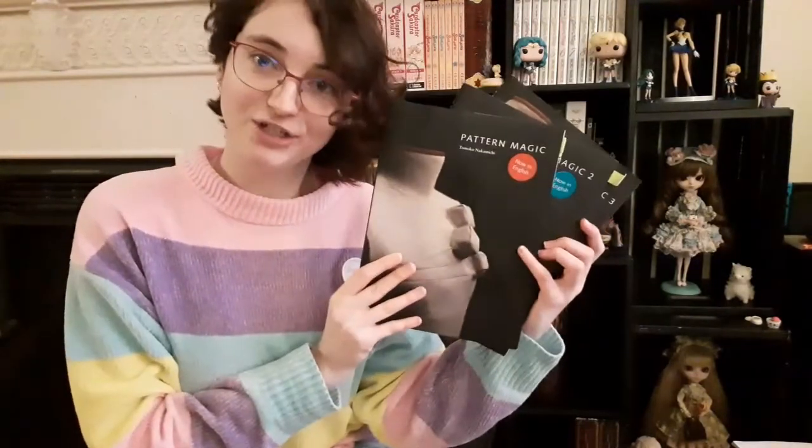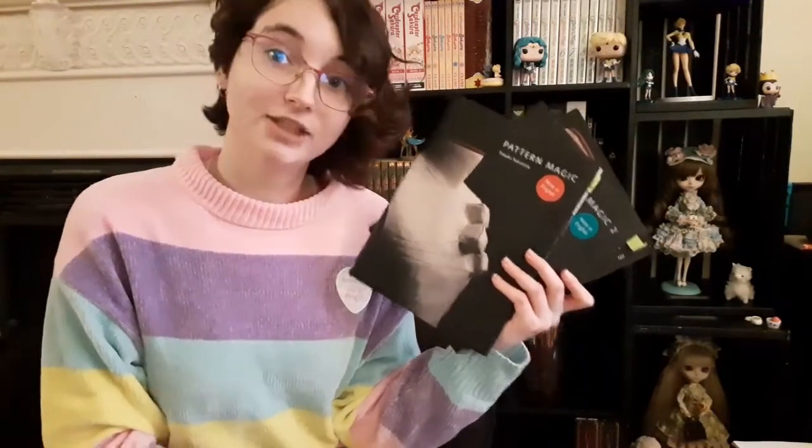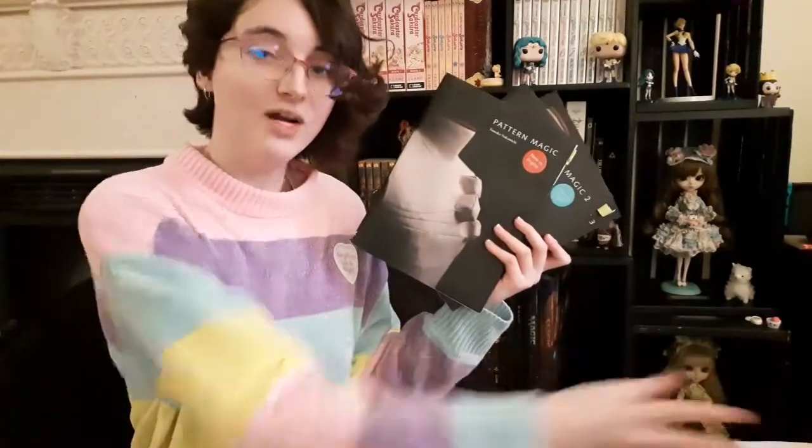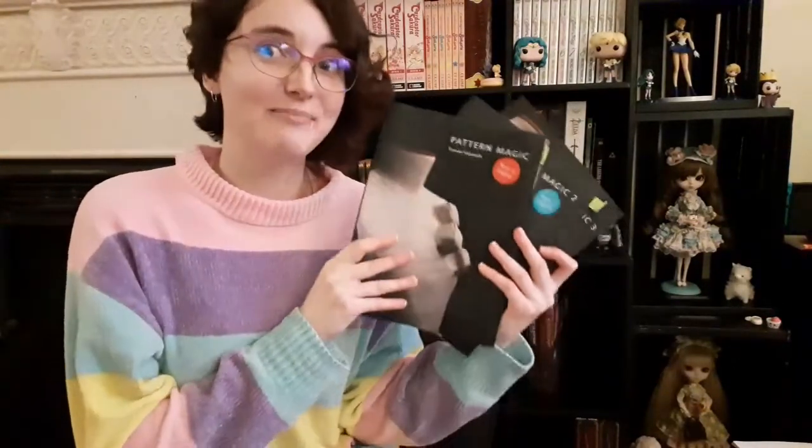Now, my next book is actually a series of books. I have 3 out of 4 of them, and they were used, again, as textbooks in my school, which is really cool. The books I'm talking about are the Pattern Magic books. These are, what's a good word? Crazy. They're crazy, because it takes everything you know about pattern drafting and kind of just throws it out the window. It's very abstract, very creative, very artistic pattern drafting methods.